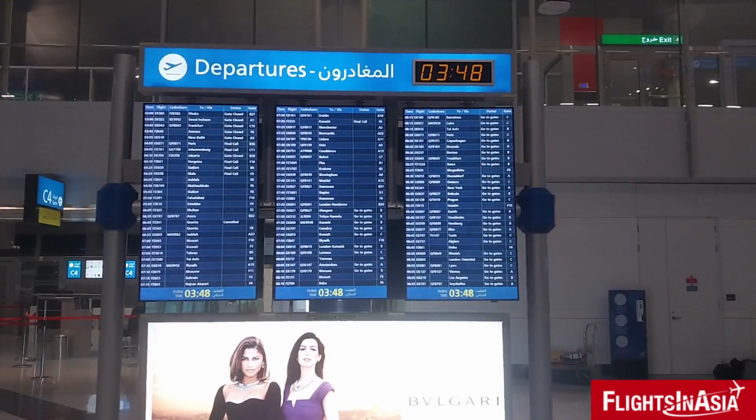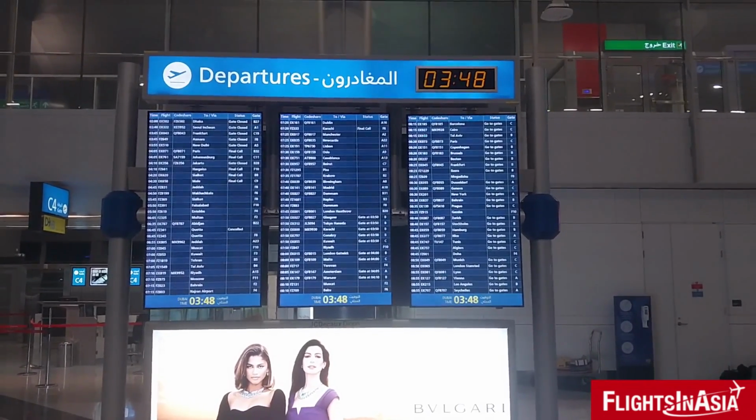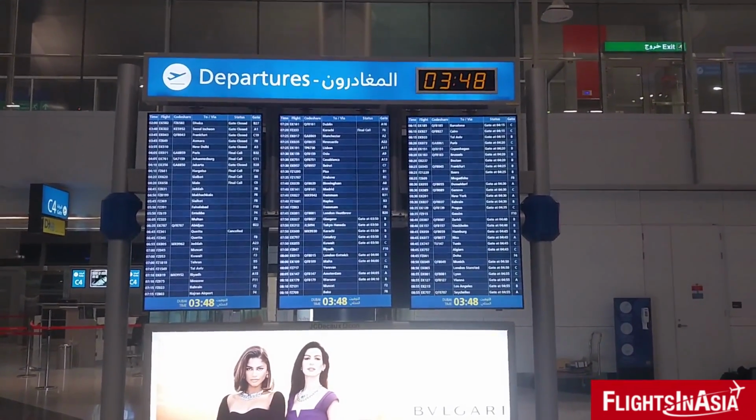Upon arrival in Dubai and deplaning, those who are bound for Dubai will proceed to the immigration and customs checks, while those who are making onward connections with Emirates flights will proceed to a security check before returning back to the pre-departure area.